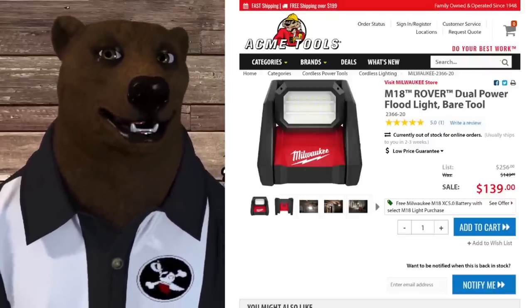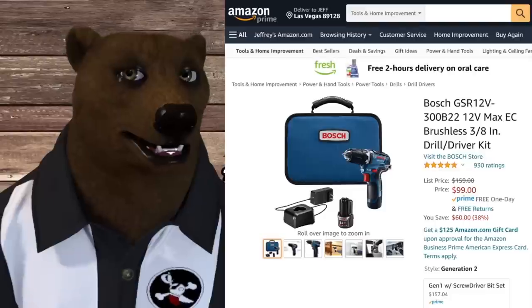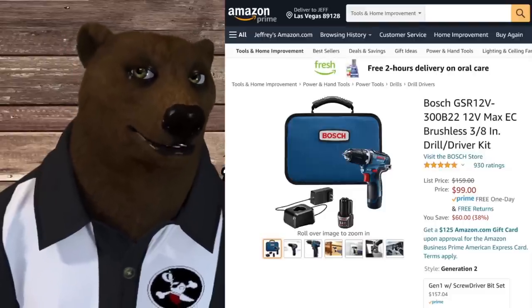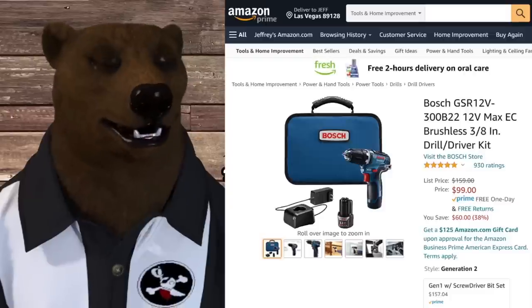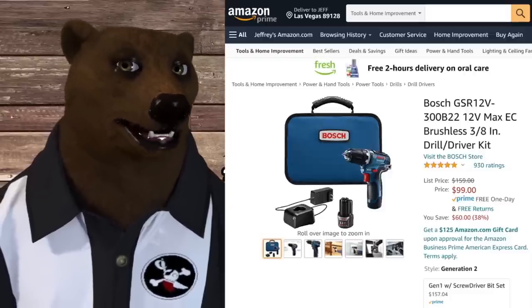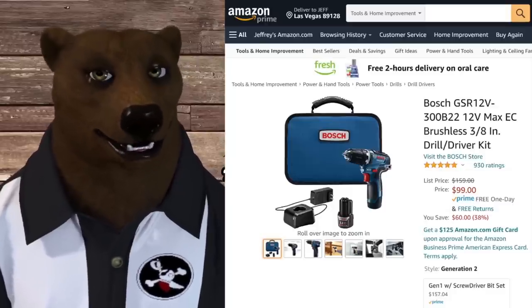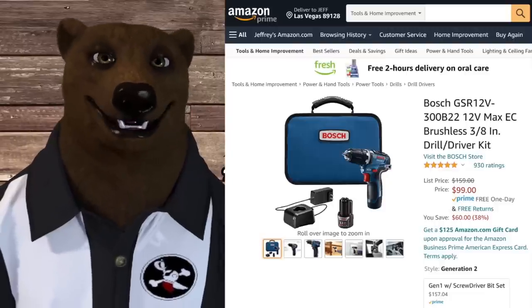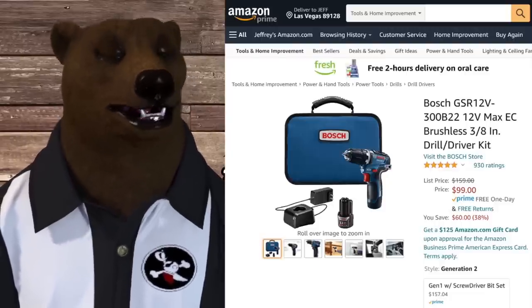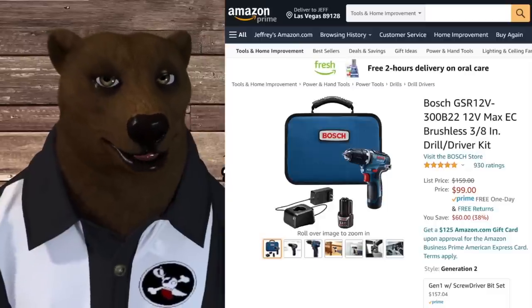All right, moving on over to Amazon. We got some Bosch deals for you. The GSR 12-volt. This is the brushless, the equivalent, if you will, of the Milwaukee 12-volt fuel line. In Bosch 12-volt, great little drill driver here. Normally $159, on sale for $99. Of course, if you got Prime, that's free one-day delivery on that. Well, depending on where you are, of course.